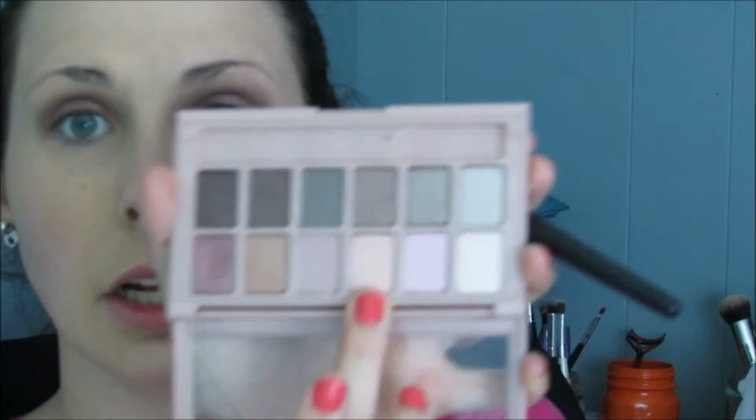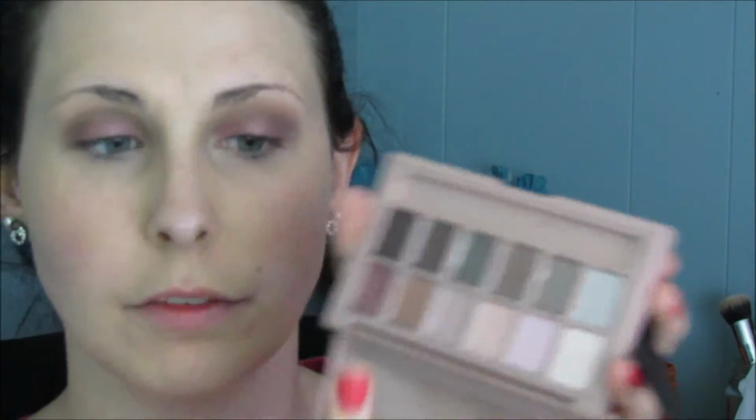Okay. So now I got that on, I'm going to take this cream color right here, just on my other finger, and put that as a brow highlight. And I'm kind of doing this a little messy because I am going to go back in there with another brush and blend this out. But since we're doing such a dark color on the lid, I want the highlight to stand out. I'm just going to blend it out with a blending brush.